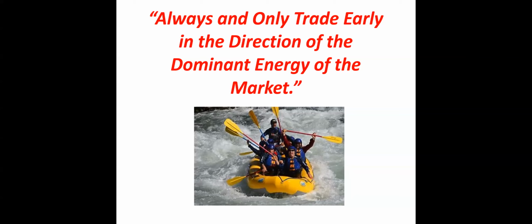Always and only trade early in the direction of the dominant energy of the market. So what do we mean by that? Well, let's get a little word picture going here. See these gentlemen whitewater rafting? They are having a ball. If you've ever been whitewater rafting, it's a lot of fun. But it's easy for them to go with the current. It would be very hard for them to paddle against the current. And that's an analogy for the market.